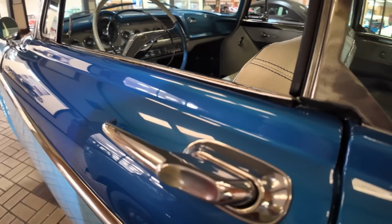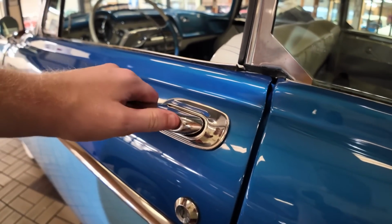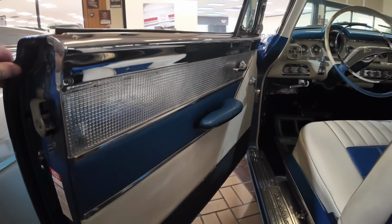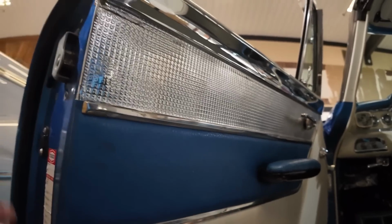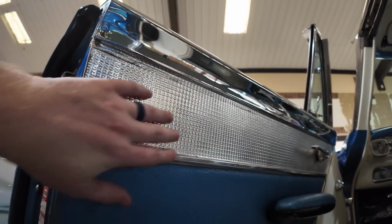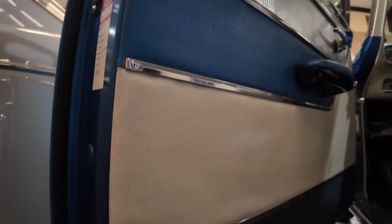Before getting inside to show you the interior, just take a look at this door handle and how it's designed. And just look at that door panel. It all looks like a vinyl material, but up here this is a metal. And then vinyl separated by bright bars, carpet at the bottom.